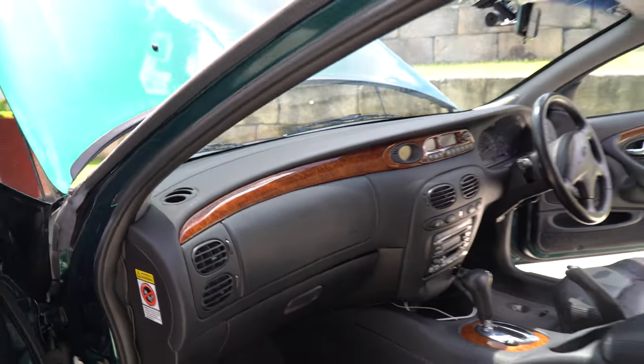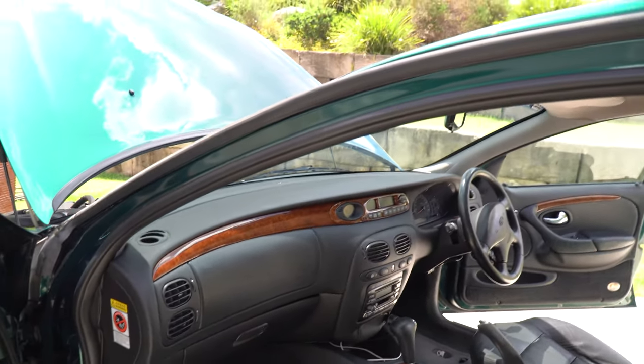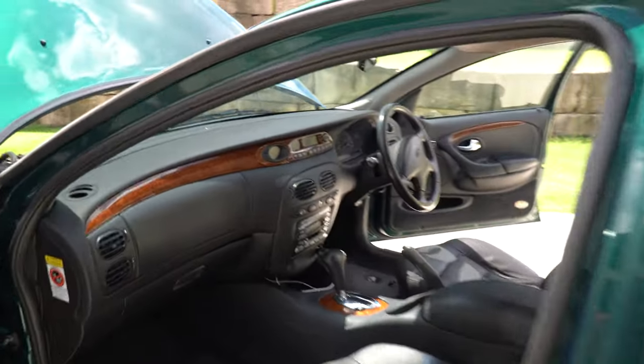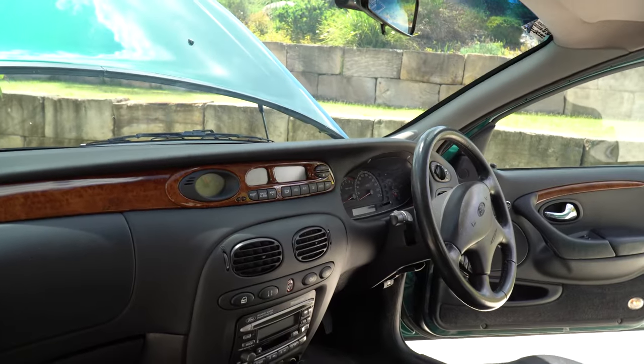The interior here is wood grain. Obviously, wood grain little accents in here on the door, on the shift surround. Same in the back, both doors have it. You've got power windows, leather seats. It is just really, really nice. And this car is genuinely so clean.